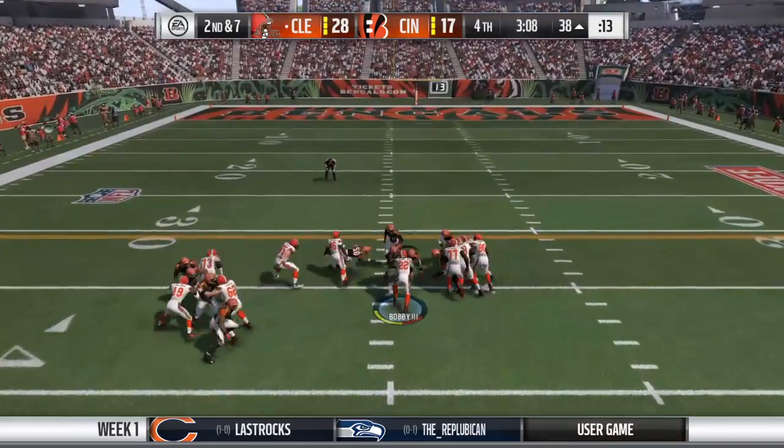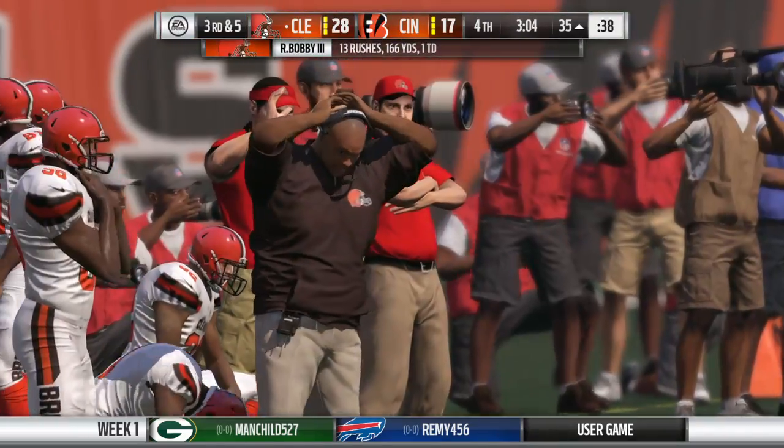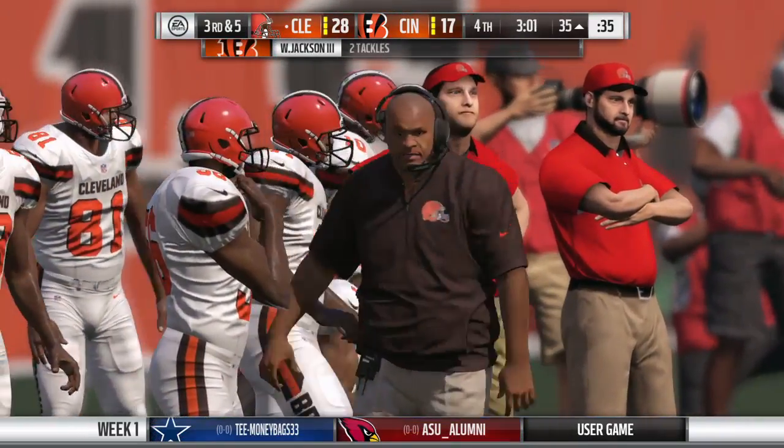And on the ground they go with the running back, fighting his way down to about the 35-yard line. Give him 3 on the run there. Now they're looking at a 3rd and about 5.